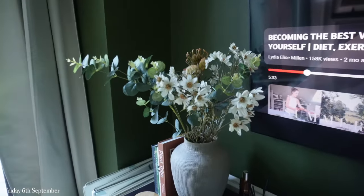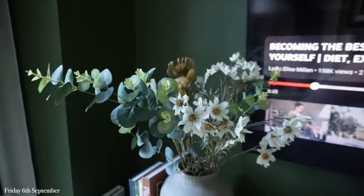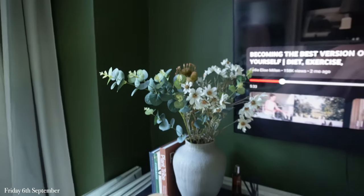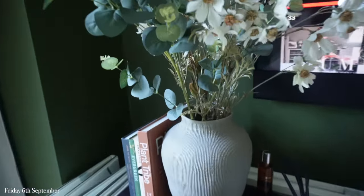And then I also picked up these faux flowers. I love faux flowers. It's the best, most affordable way to make your space look nice. And it's just in this gorgeous vase from Sazzy UK. Absolutely obsessed with this. I think it looks so nice.